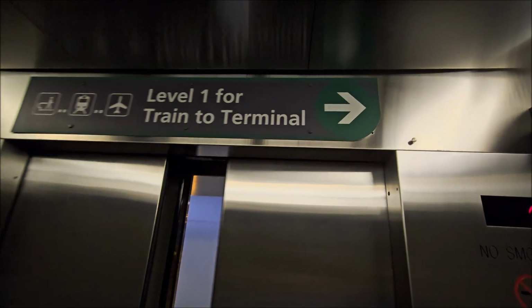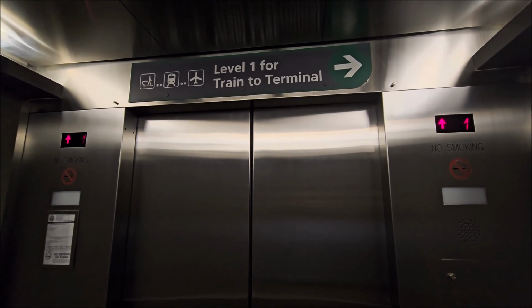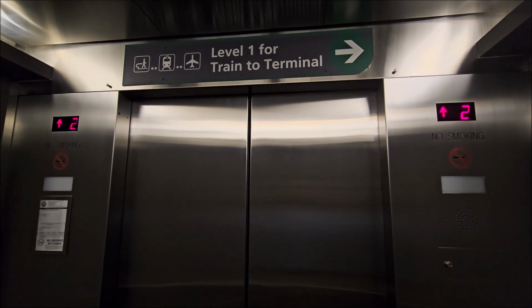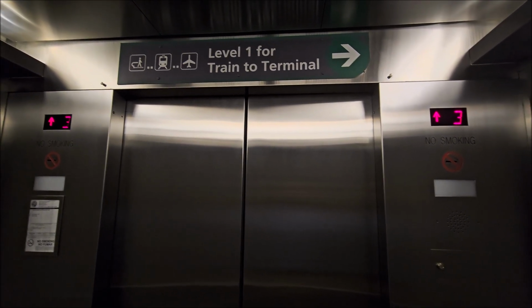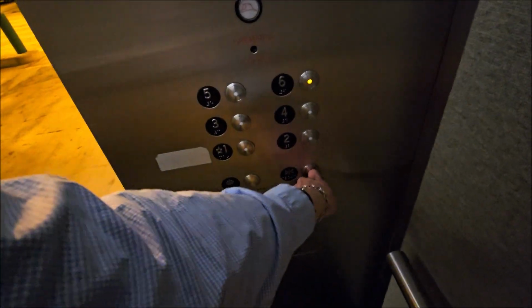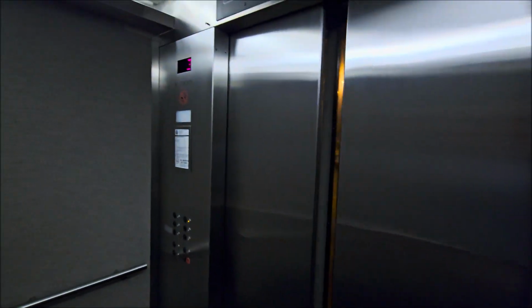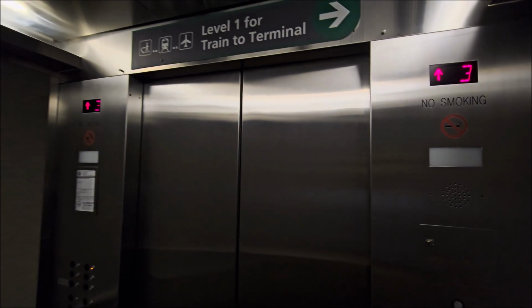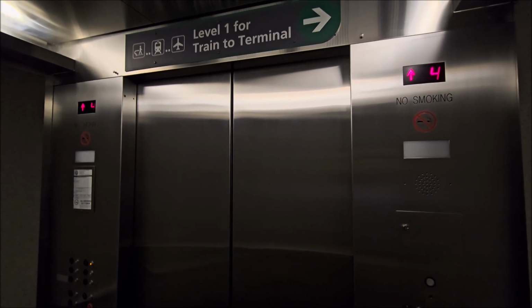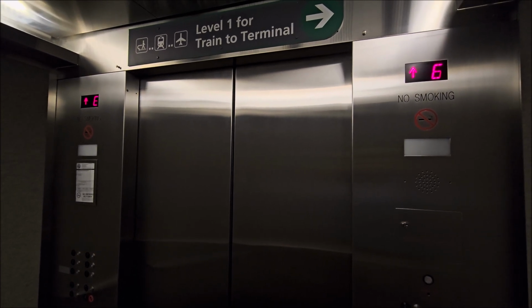Also, that's actually wrong. It's to the left, not to the right. Going up. The train to the terminal, that is. Hope we're stopping. No one got on. Going up. Level 6.